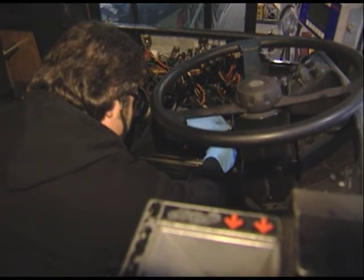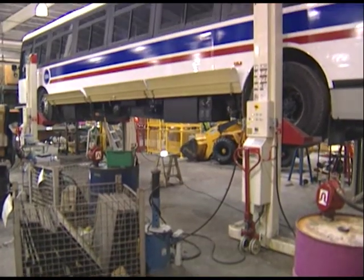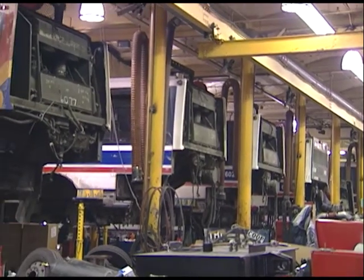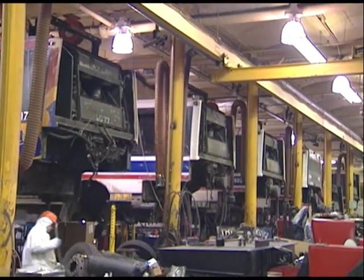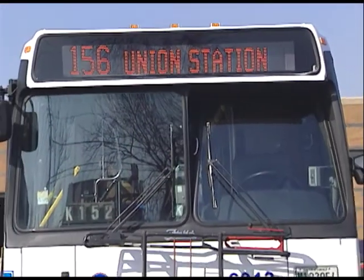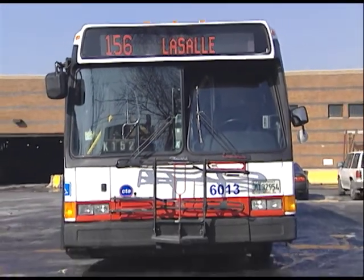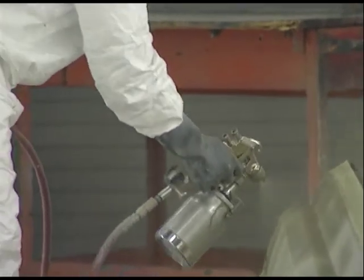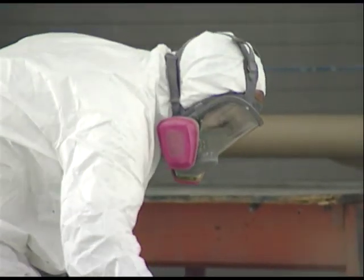These folks know the drill, and working as a team, they complete 7 or 8 buses a month. So far, 190 buses have been refurbished and returned to service. As soon as this bus pulls up to the curb, the customer will notice almost a brand new bus. From the outside, they'll notice a paint job that's bright and clear and not blistering or peeling off.